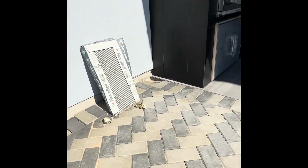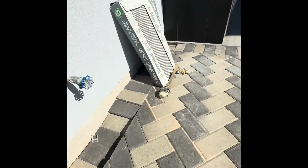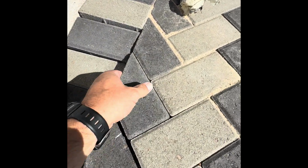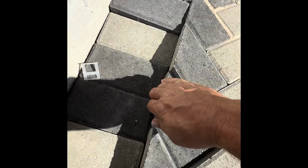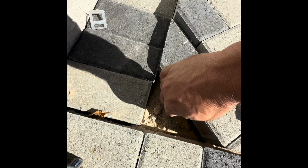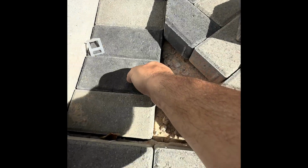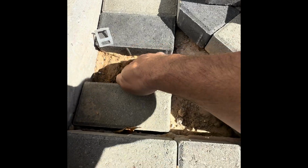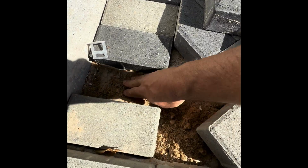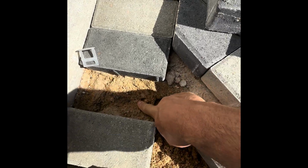Obviously, somebody built this retaining wall here and then just threw a bunch of material in and didn't compact it, because these pavers have settled several inches. And when I pull this out here, you can see that it's just sitting on some sand and maybe some limestone gravel underneath there, but none of it's compacted. It's all soft, it's all settling, and it's going to keep settling until it gets compacted.